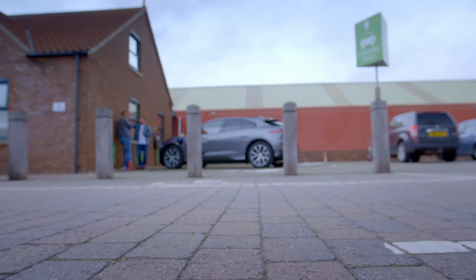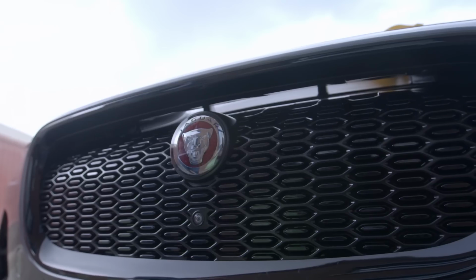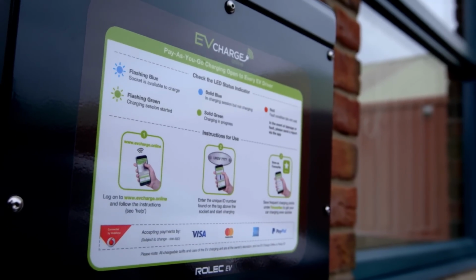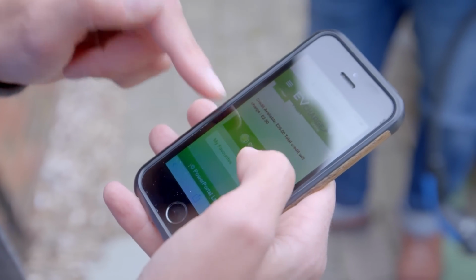And I had another issue. It seems a 7.2 kilowatt charger like this will only give the car an extra 20 miles of range per hour of charging and costs £2.50 for the privilege. That's almost the same cost per mile as petrol. I'm going to start charging.